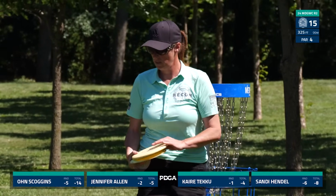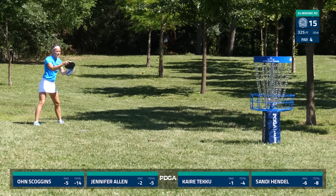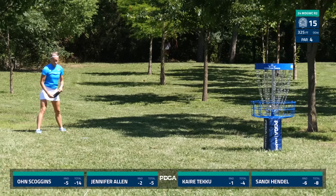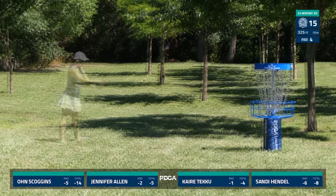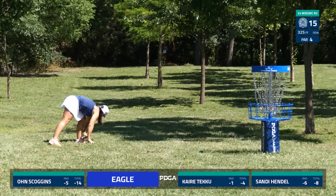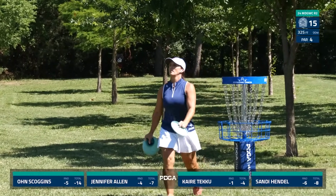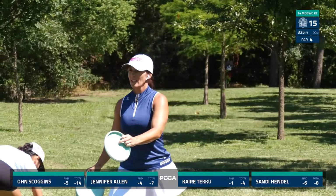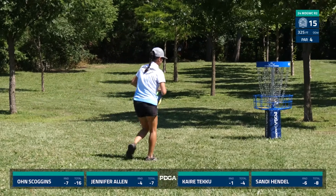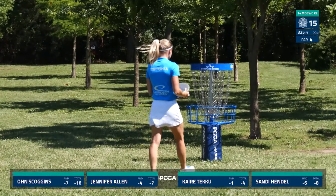One for one so far. Oh yeah, boy. So that's back-to-back almost holes that just go straight through for that putt. And it's not a hard putt. Talking to the T-Bird, not the putter. Right. Putter stayed. Got the eagle, as well did Ohn. So three eagles and a birdie. Whew. That's a tough one.